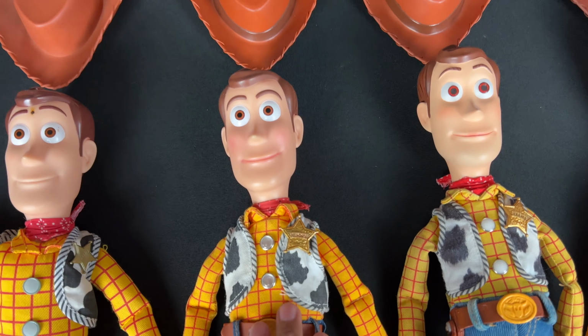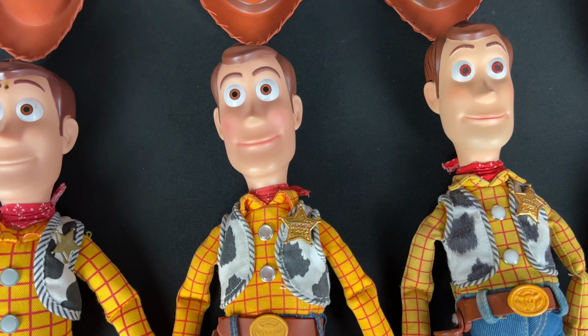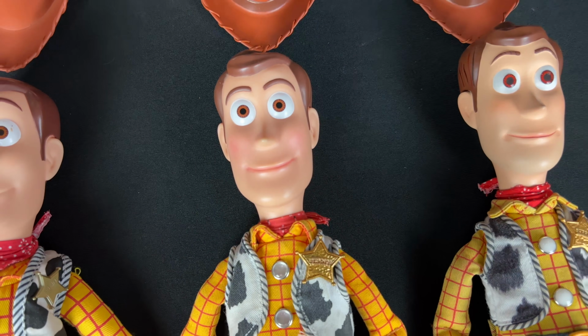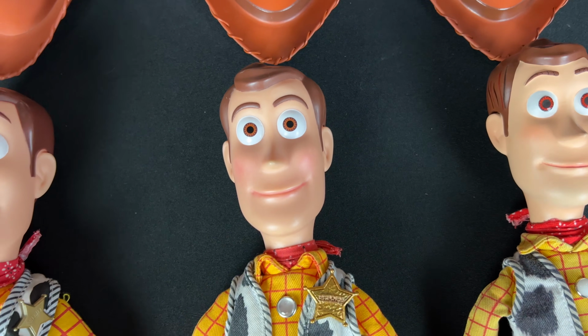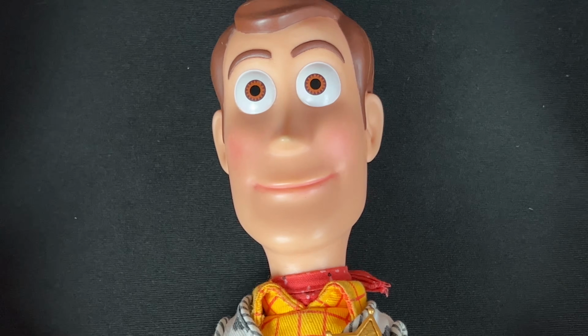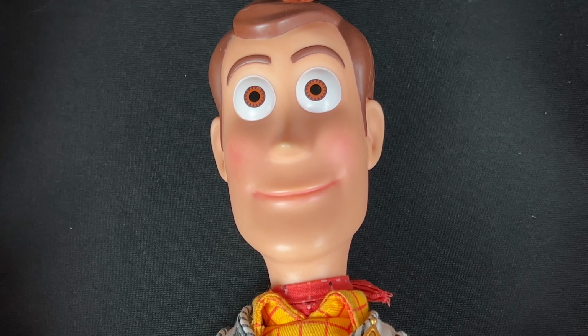This is my first movie accurate Woody mod attempt, my JC Alva Woody 1.0. It was my first time experimenting with a movie accurate Woody. I paid my friend to re-sculpt the eyebrows with epoxy clay to make them straight for the first time, add some painting on the lips and rosy cheeks.